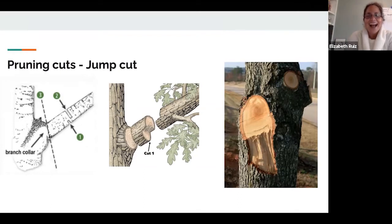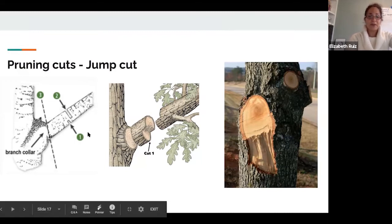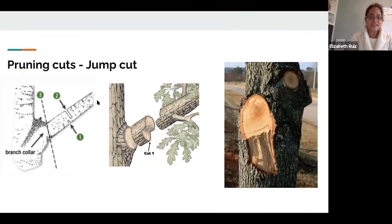Sorry about that. Okay, so the first cut that we're gonna do is the number one cut, and it's the cut that starts from the bottom. So you don't have to go as deep as this drawing said. You don't have to go halfway. All you have to do is cut the bark and cambium layer. So if the branch starts falling down, it will not tear all the way. It will just tear to there. And that's it. So you're gonna do that cut.